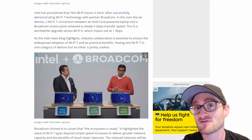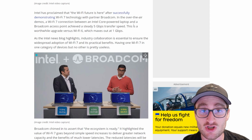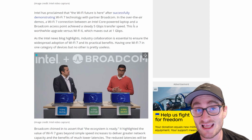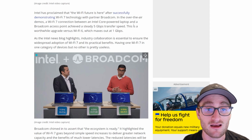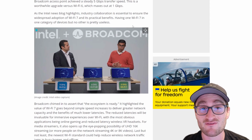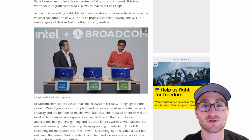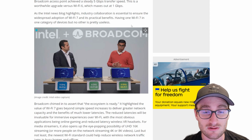But if you do have something like 5 gigabit per second or even 2.5 gigabit per second in your home or in a business, then being able to download over Wi-Fi 7 at 5 gigabit per second is next level in terms of uploads and downloads over just wireless.